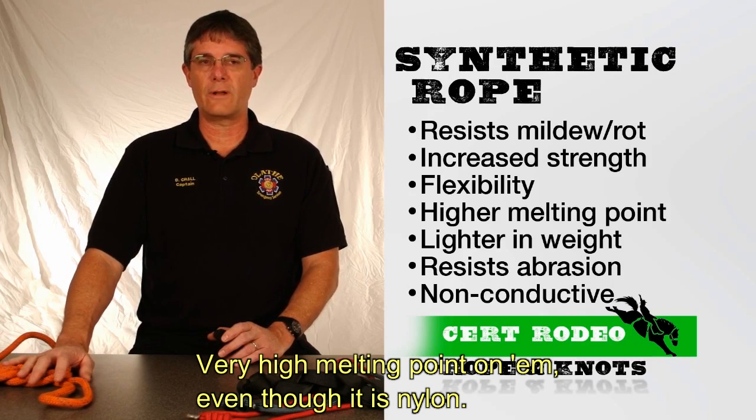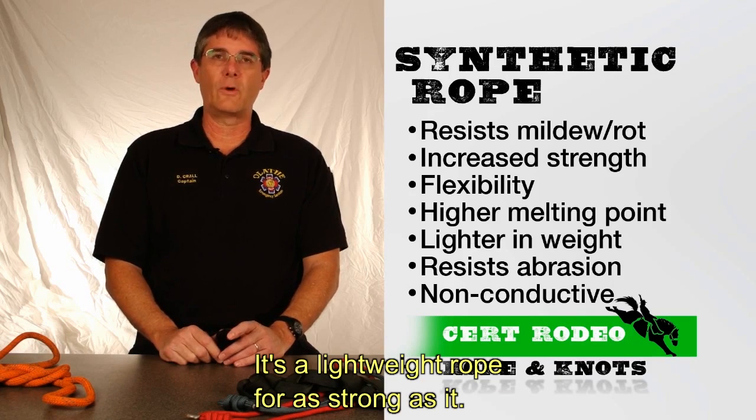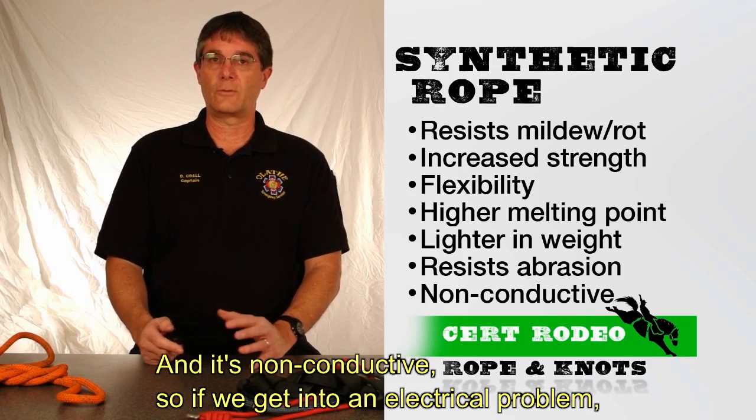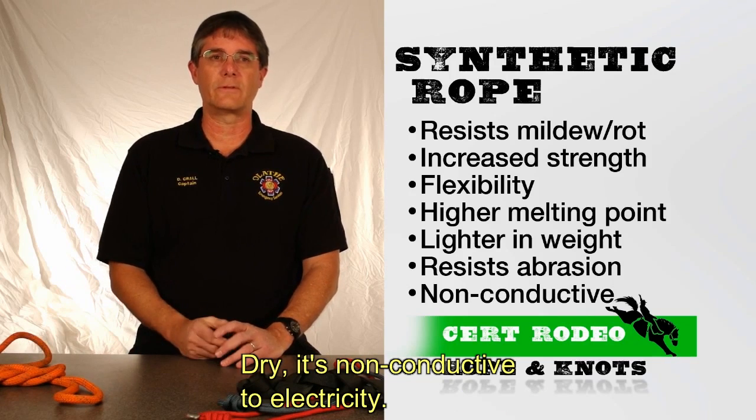Very high melting point on them, even though it is nylon. That's kind of surprising. It's a lightweight rope for as strong as it is, like I said, over 9,000 pounds, and it's non-conductive. So if we get into an electrical problem, as long as it's not soaking wet, dry, it's non-conductive to electricity.